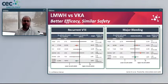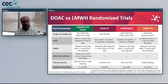So these early trials in the early 2000s showed that low molecular weight heparin was more effective and as safe as vitamin K antagonists. So it was a slam dunk for clinical practice guidelines to recommend low molecular weight heparin as first-line therapy for these patients when it was practical to do so and cost was not an issue. Now, obviously, low molecular weight heparin is an injection, often once or twice a day. It's expensive. So really, there was some eagerness to see if a direct oral anticoagulant, so rivaroxaban, dabigatran, apixaban, or edoxaban, could be used in that setting.